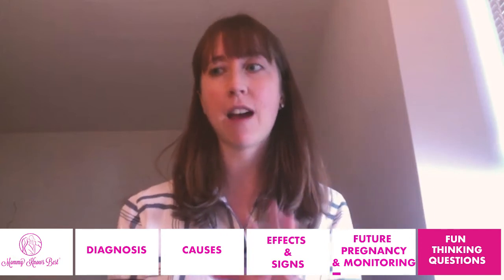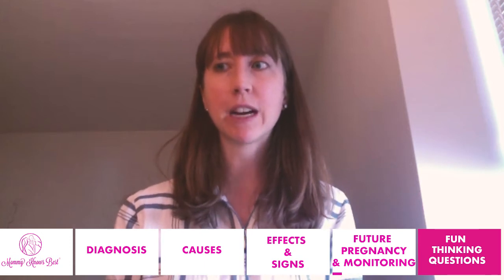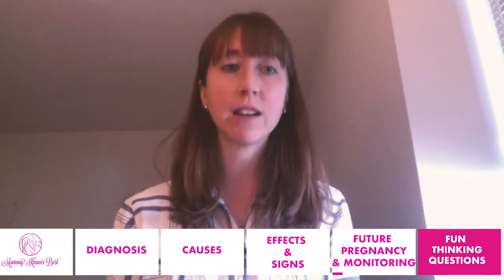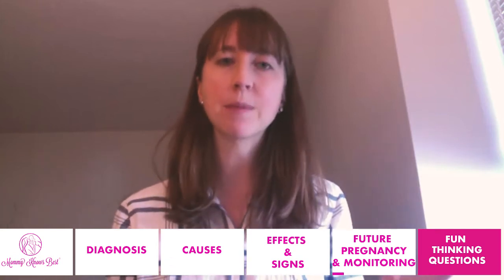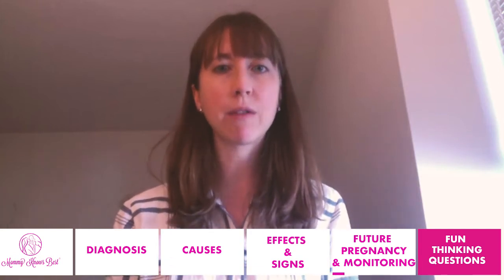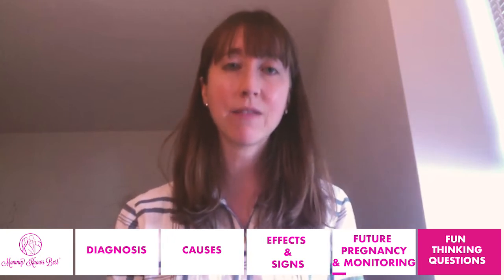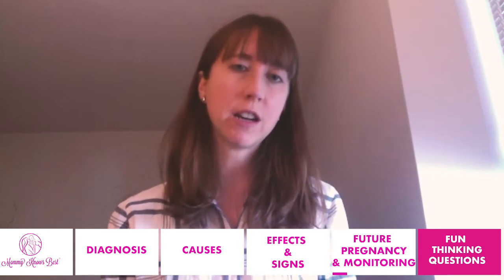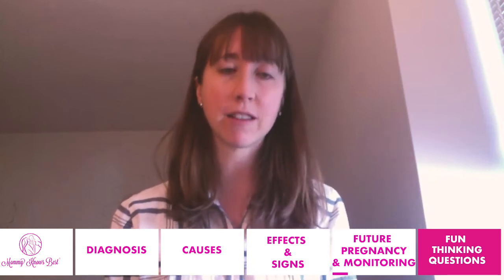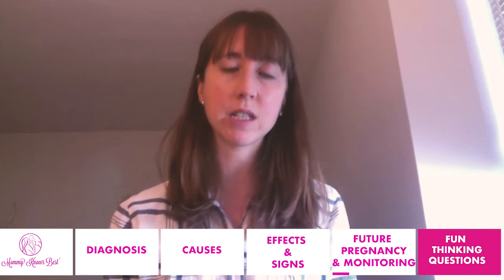So, in that interpregnancy period between pregnancies, there's definitely good evidence that shows that if we can lose postpartum weight, not all of it perhaps, but a good amount of the weight that we gained in pregnancy through eating a balanced diet and through being active, exercise has been especially shown to be helpful for future GDM prevention, then that's something I would focus on in between pregnancies.